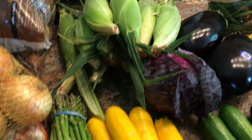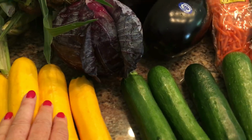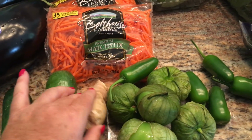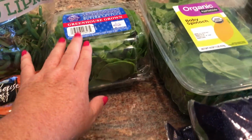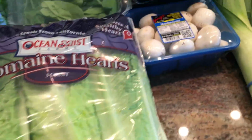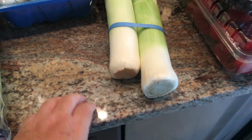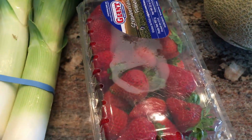Anyway, I got some corn on the cob and asparagus, zucchini and squash, red cabbage, some eggplant, green beans, shredded carrots, a knob of ginger, some tomatillos and jalapenos, some butter lettuce, spinach, a couple big packages of romaine hearts, a bunch of baby bella mushrooms and the button mushrooms. Look at these leeks. These are huge. Anyway, I got some blueberries and I got strawberries.